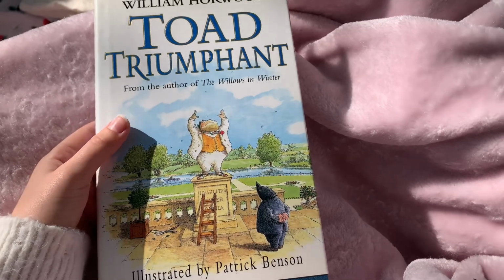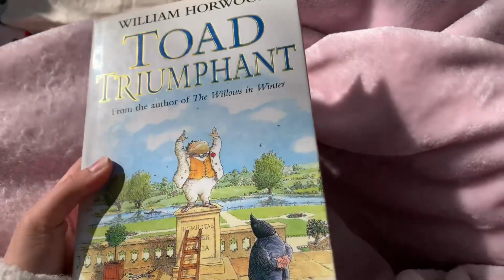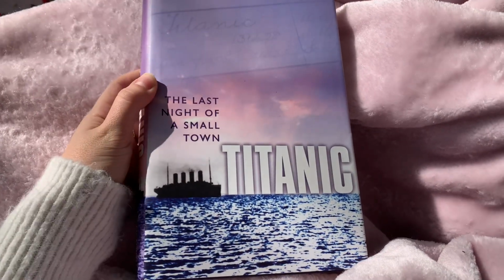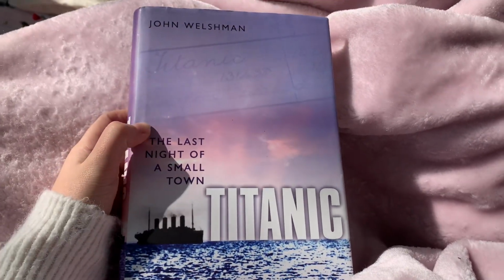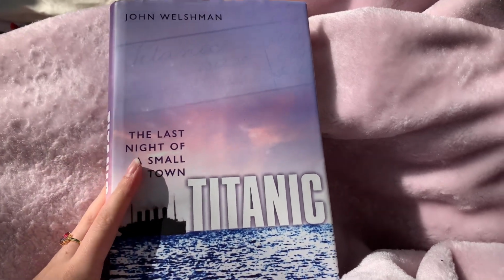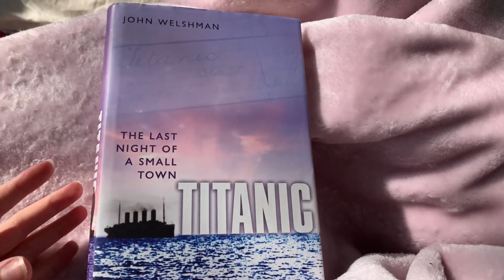I have a feeling I'm going to purchase it anyway, but just such a gorgeous book. We then have a non-fiction novel, which is The Last Night of a Small Town, Titanic by John Welshman. This is a non-fiction book about the events that happened on the Titanic. I am really interested in things about ships at the moment.